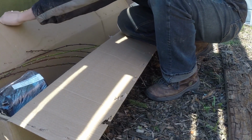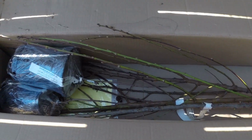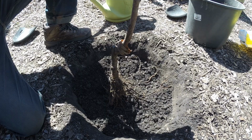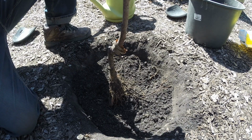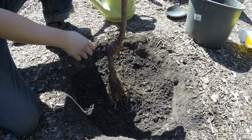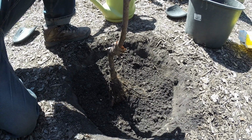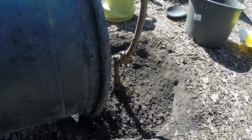Trees can be ordered online potted or bare root. My order here contains both. For bare root trees, I try to spread the roots evenly in the hole. If the tree has a taproot, I try to have it deep and straight before backfilling. I prefer to plant the tree high, as they often gradually settle lower after the rain.